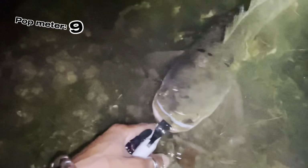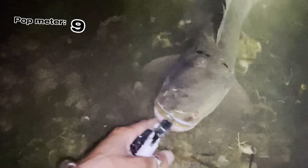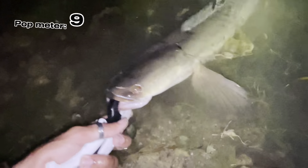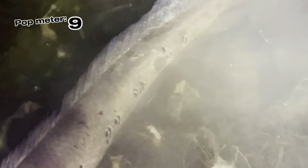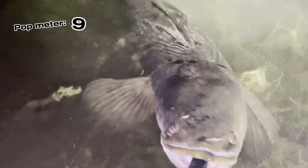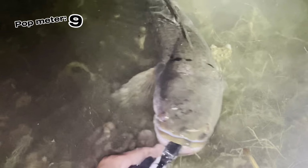I give him a good 6. He's not breaking my PB, but he's a very solid one for the night. So I'm gonna give him a good little revive because had him out for a little minute. But yeah. Super tan. Super cool snake. Super cool fish.